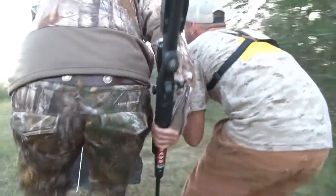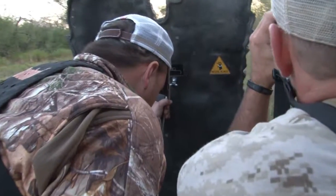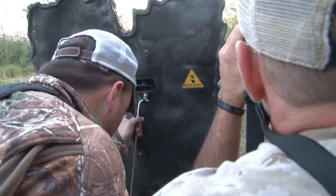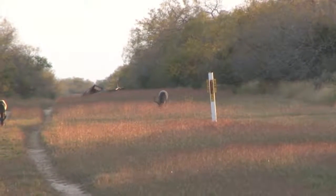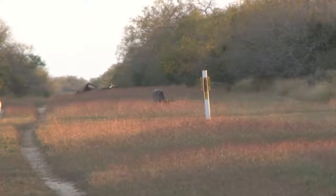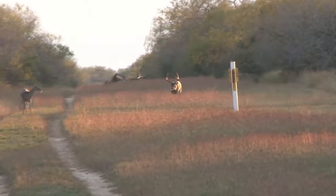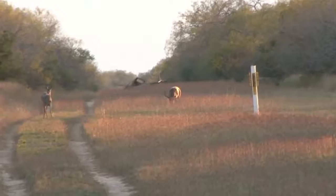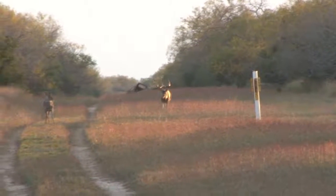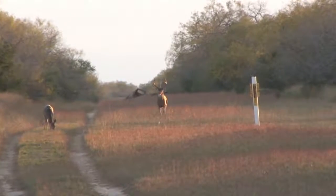Just tell me if I need to stop. I'm not even gonna look. You just tell me what's going on. He's running her right towards us. She's 245. He's trotting right at us. Go. Another 70 yards. Just tell me when to stop.